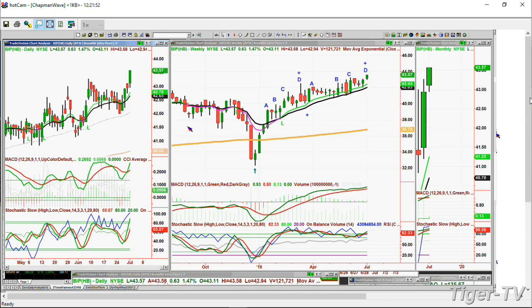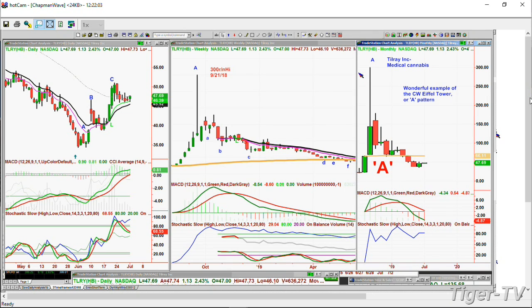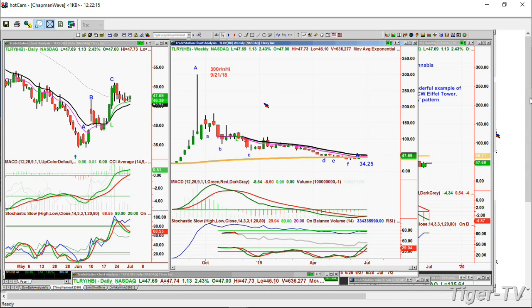And Tilray, is that what it's called? Yeah, Tilray Inc. This is in the, I don't know if it's in the medical cannabis area. A wonderful example of the Chapman Wave Eiffel Tower, straight up, straight down, capital A pattern, hit 300 round number in September of 2018, had a little bit of a problem, went down to the 34s. Trading right now at 47.69.